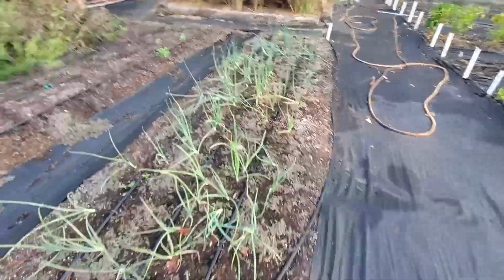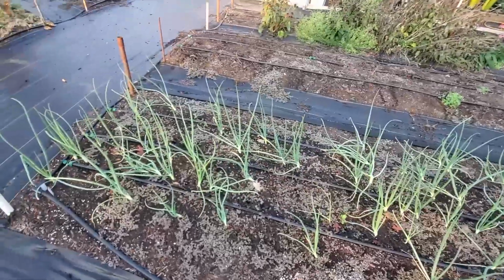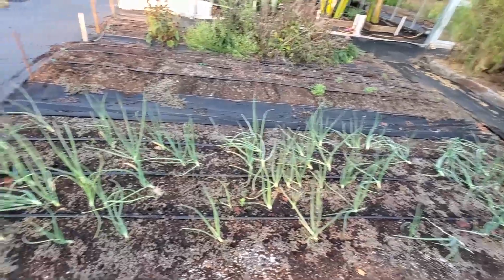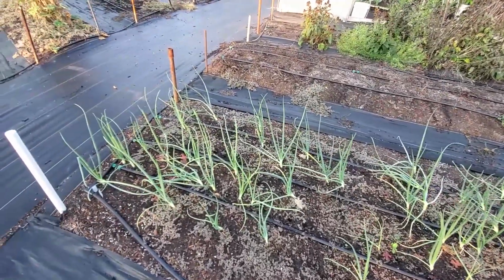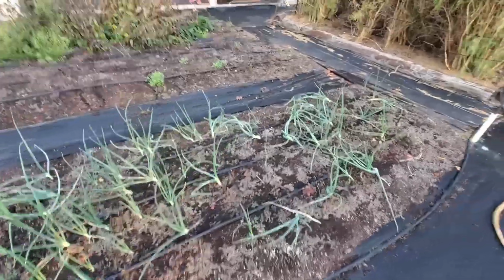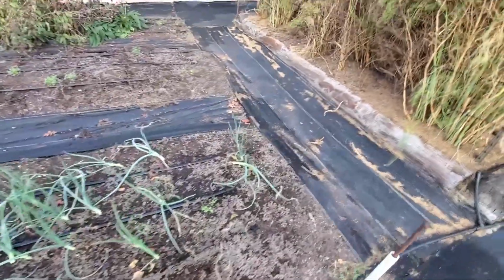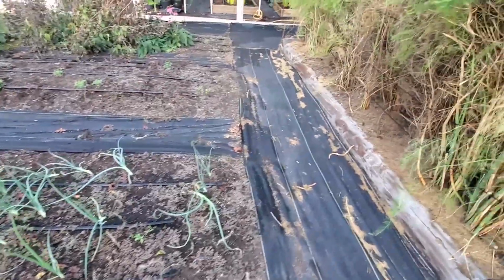Now here was our green onions we planted. In the last video, we just had harvested a few, but we've harvested quite a bit, and this week we'll take out the last of them and weed this bed. And I've been planning to put some carrots in, and I still haven't got to it, so that's kind of going to be the thing there.